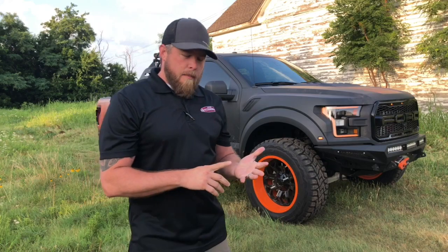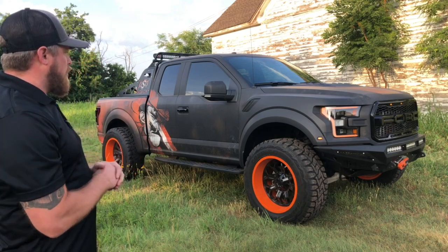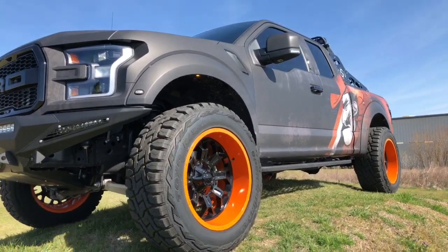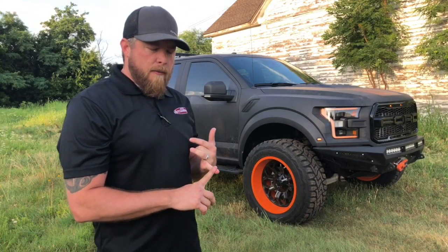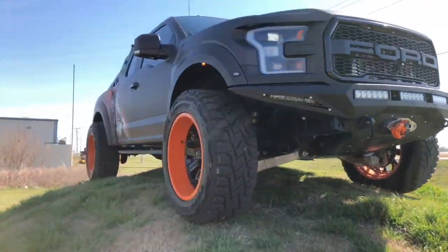We started off with a PRG 2.5-inch lift on it, and then we added the Fuel Crush that we had custom powder coated and painted. Sitting on a set of 37-inch Toyo RTs. Stealth Fighter front bumper, Stealth Fighter rear bumper. We've got the chase rack with the tire carrier on it.